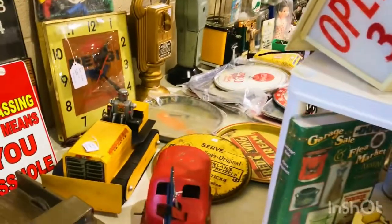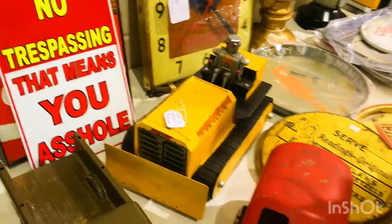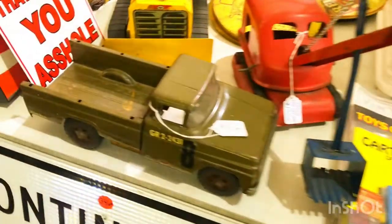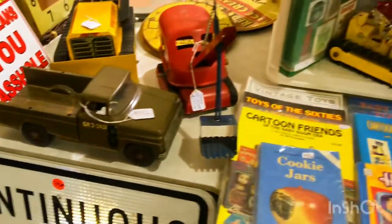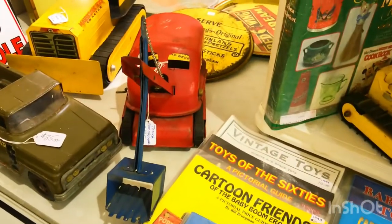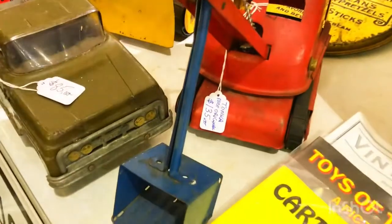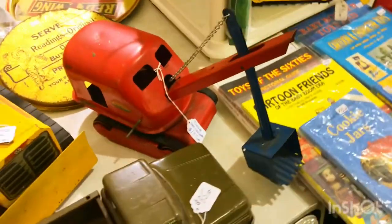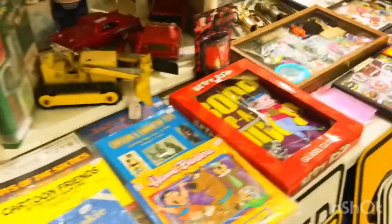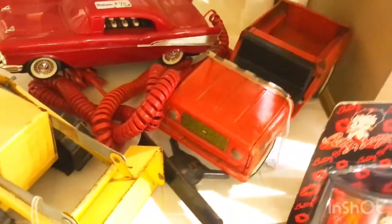Some old toys. It's kind of a neat old bulldozer with a robot running it. $250 for that guy. $85 for this old, looks like military truck. And that really old Tonka, it looks like it's $135 for that shovel. And a little Scout tucked way back in here, and that's $75 for that little Scout.